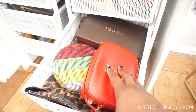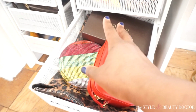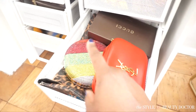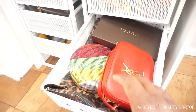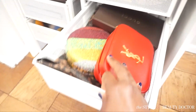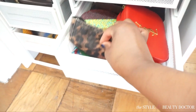I don't know what it's going to take, but on the same token, I paid good money for my accessories, so I'm not going to be burning them or not wearing them again. And I'm mad too because it was another Gucci belt that I wanted, but I just can't. I can't right now. And then I keep some other cute little clutches and purses and things like that in here.